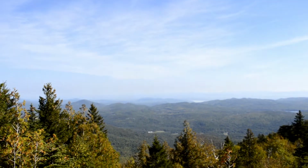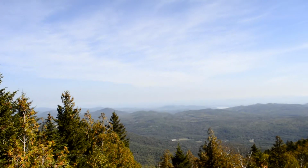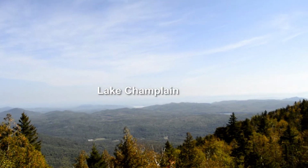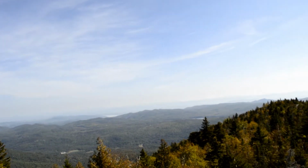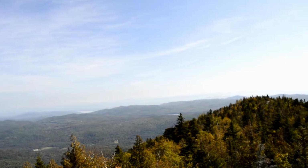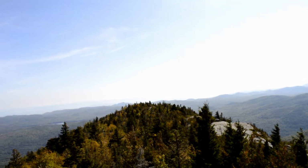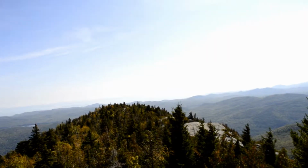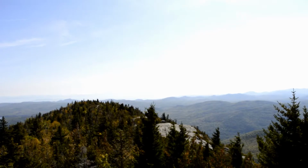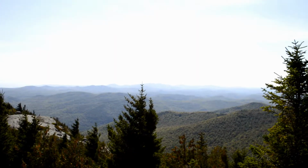Here we are then at the summit of Bald Peak. Over in that direction is Lake Champlain and Vermont. There'll be the Green Mountains over in Vermont. I'm not sure which peaks are which, but I'm guessing you can see a couple of the 4,000ers over there. The views today are just amazing.